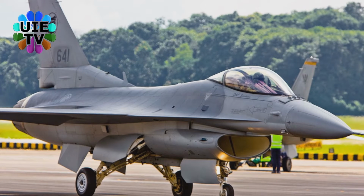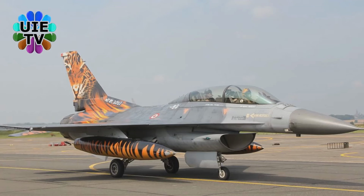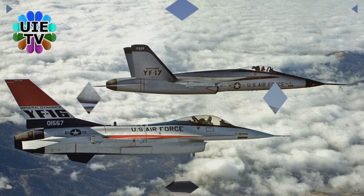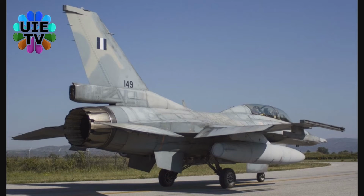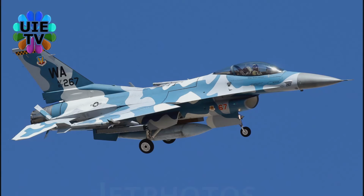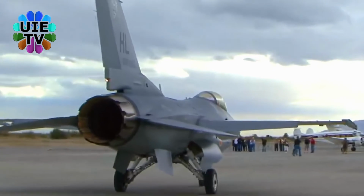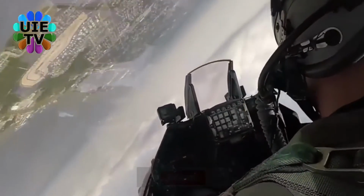F-16C/D Barak 2020. In 2011, the Israeli Air Force announced an upgrade program of its aging F-16C/D, Blocks 30 and 40, fleet, to make it valuable in 2020 and even later. The upgrade included installation of newer avionics and new wiring, which made these Block 30-40 airframes closer to the Sufa model, itself an upgraded Block 52 Plus F-16. The upgrade program was completed in 2014.